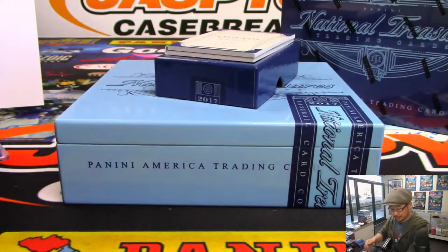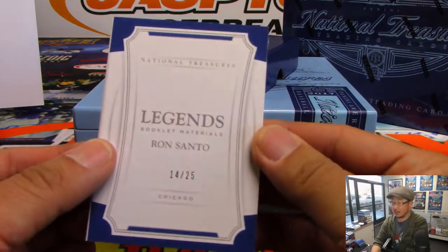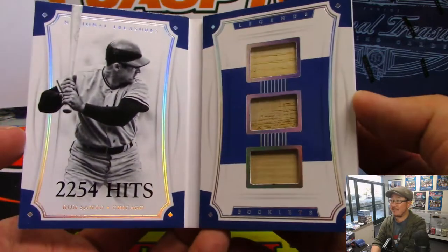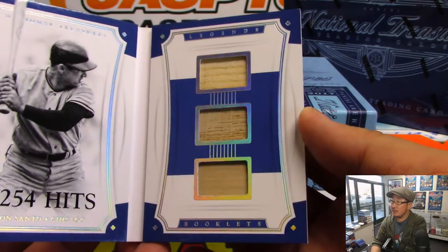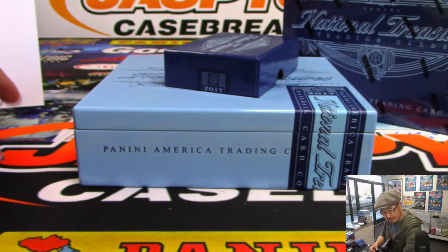An excellent patch. And the book is another Cub. Legends booklet materials, Ron Santo, 14 out of 25. 2,254 hits for Ron Santo. Three pieces of his lumber right there, all game used material. Strong book for Eric Bailey and the Cubbies.